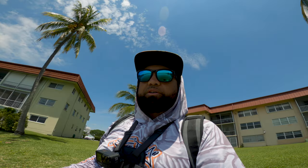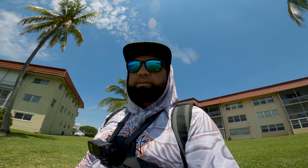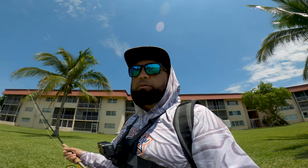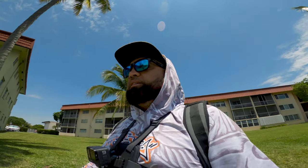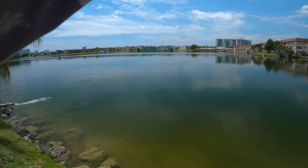All right, so we're out here. I came out earlier to the lake with Levi just to get him out of the house for a little bit. And this was slicked out and cloudy. Of course, I went back home, grabbed my fly rod, came back out. Now it's sunny. Let's see if we can get some more fish. I'll find out right now.